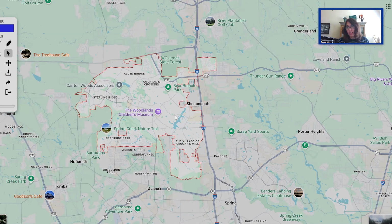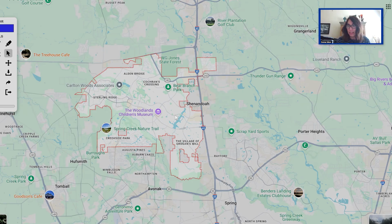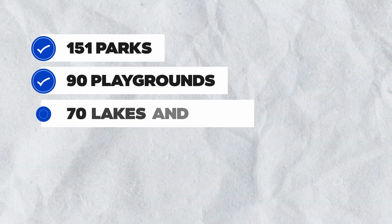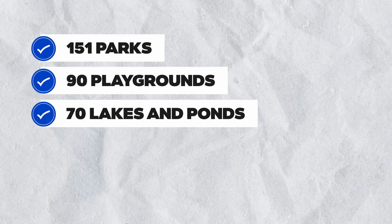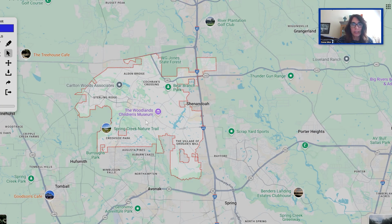This is an interesting stat. 38.3 acres of open space for 1,000 residents. That's well above the national average. You have 151 parks within the Woodlands, 90 playgrounds, 70 lakes and ponds, a lot of them are catch and release, and 68 pavilions, 2 boathouses. So you can see you have a lot. If you're an outdoor person, the Woodlands is a great place to be. It's great for your kids because it connects to all the schools.